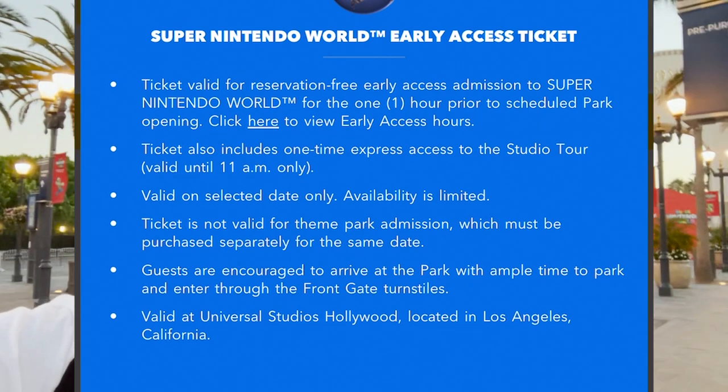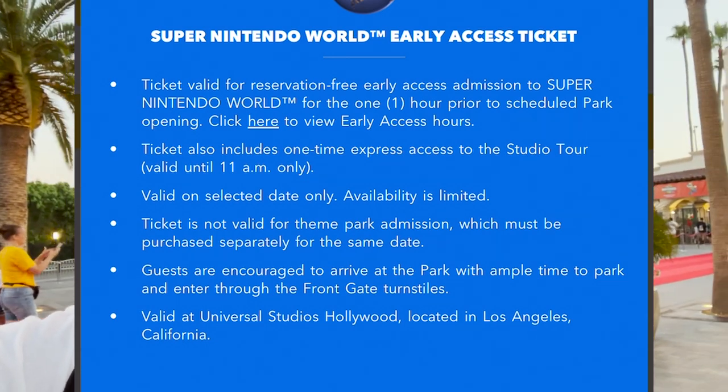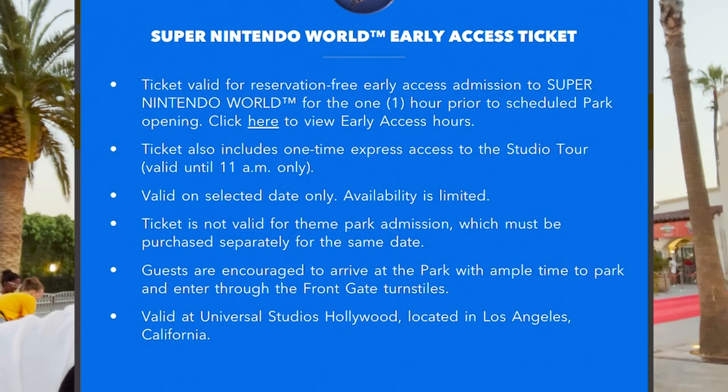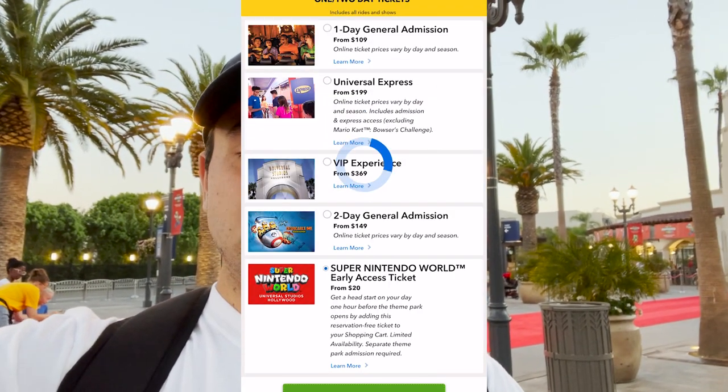Essentially, during this time you can enjoy everything the new land has to offer, including going on Mario Kart, Bowser's Challenge, you can do character meet and greets, and you can try Toadstool Cafe.